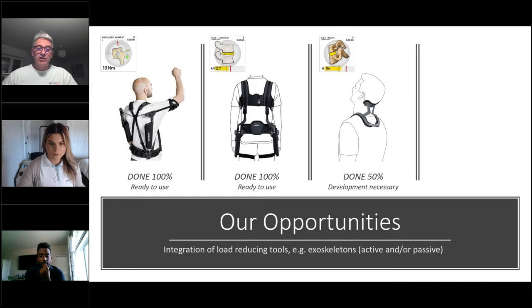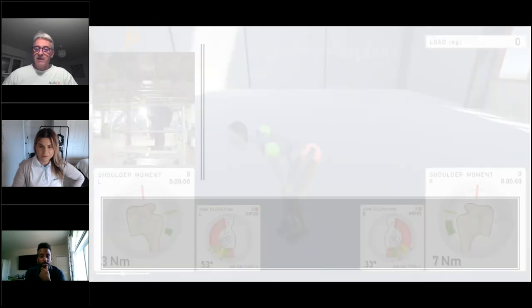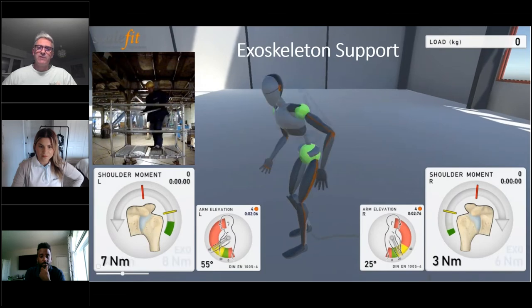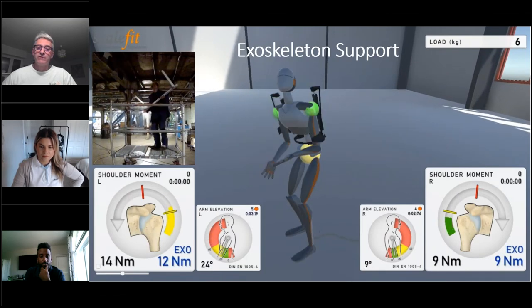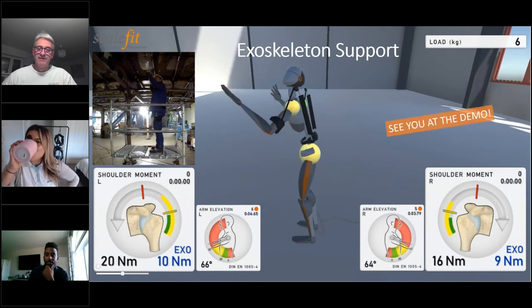So we already added shoulder and trunk supporting exoskeletons. Further ones might come up, for example, the neck supporting one or the thumb supporting one. Some more development has to be done, but it's close by. And the rest of exoskeleton support, we want to show you in our live demo. Thank you very much.